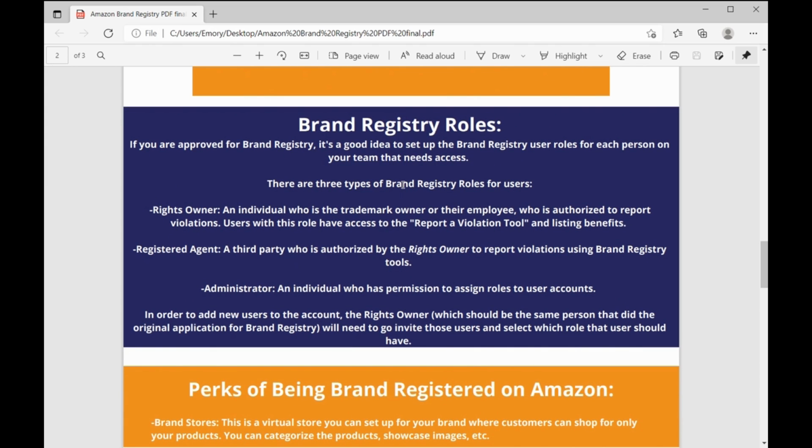There's also a registered agent. That's a third party who's authorized by the rights owner to report violations. And then an administrator is an individual who can report violations and also has permission to assign roles for other users. So in order to add new users to the account, the rights owner, which should be the same person that did the original application for Brand Registry, will need to go in and invite those users and select which role they should have. We actually have a whole separate video on this, so I will include the link to that at the bottom here, and it's also on the PDMG YouTube channel.